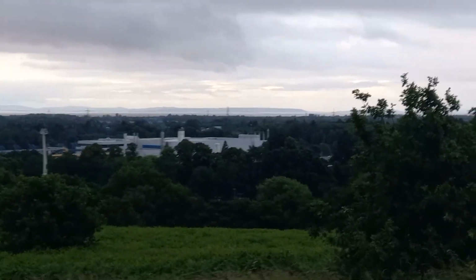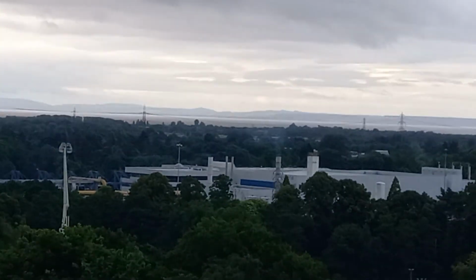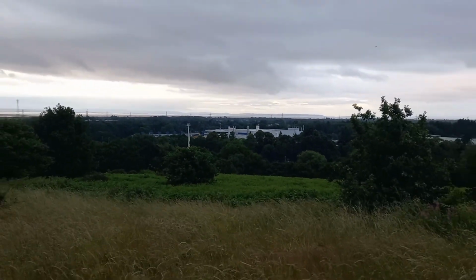And I'm trying to make out the name on the side of the building without success. But directly behind these buildings is Tredegar House. And I'm looking, and for the life of me I cannot see the top of the house at all.